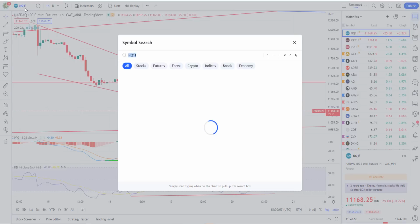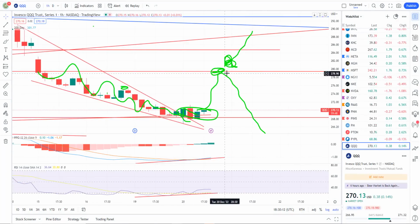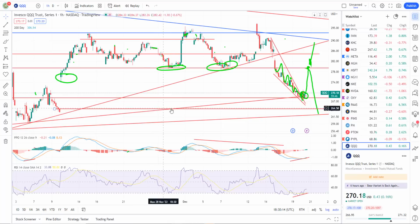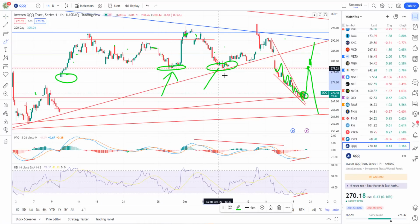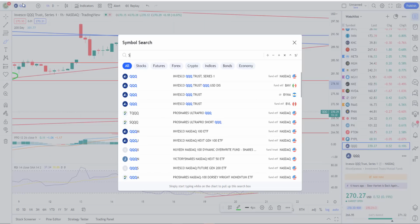Okay, so going back to triple Qs, just to show you guys that target is about 279.50. That's your former area of resistance, or sorry, of support right there. All right, so that should be resistance, and that's where I think we rally to. Let's look at the SPY here.